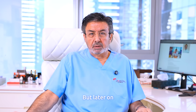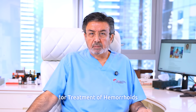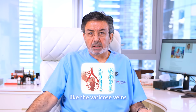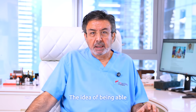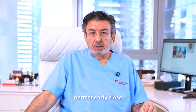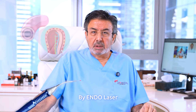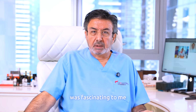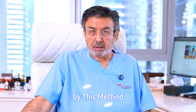But later on, in 2006, I started to use it for treatment of hemorrhoids, which are a similar vascular structure to varicose veins, but in the anal canal. The idea of being able to permanently close a tubular tissue structure by endolaser, by lasering it from within, was fascinating to me. At first, we succeeded in treating most hemorrhoids by this method.